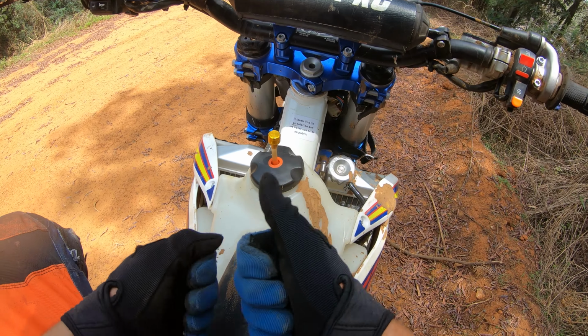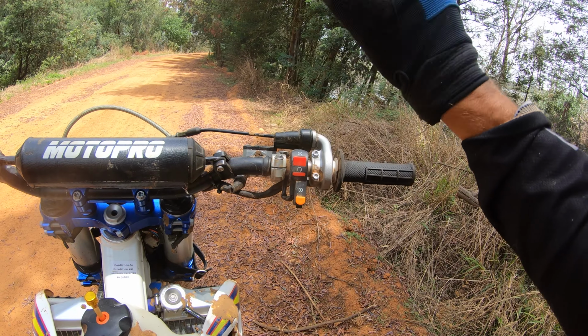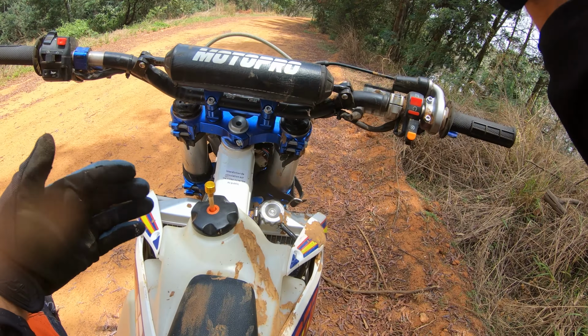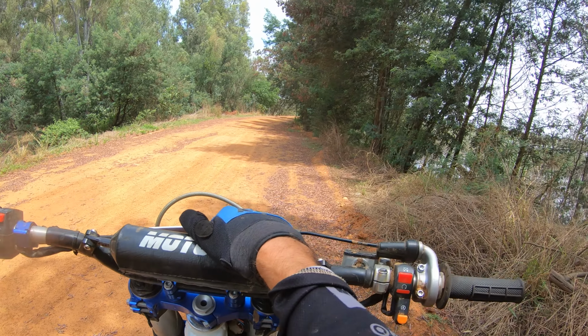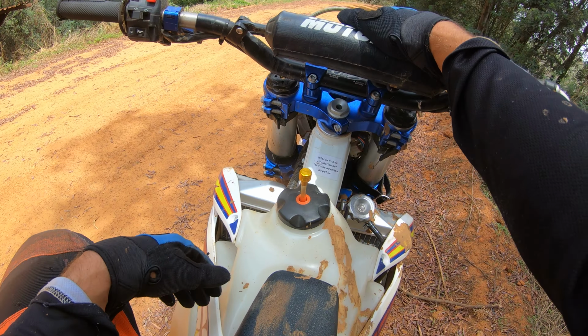The 300, the jetting definitely still needs to be dialed on this bike. It's running a tad bit rich. So when you're in the transient throttle section where you're on and off the throttle, it goes a bit rich, and then it sputters when you get back onto throttle. But other than that, it revs nice and freely.